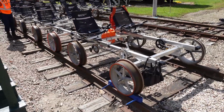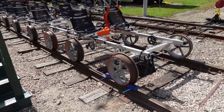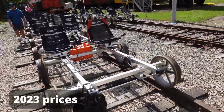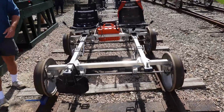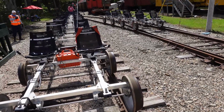Okay, so one cool thing you can do here at the museum is you can rent these bikes that you pedal on the track. There's a 2-seater, which is $60, and then there is a 4-seater, which is $100. But you go in a group because you're going on the same track that the trolleys run on, and so they just want to make sure that you're out of the traffic and all that stuff. So it's not that you can rent them and just go wild.